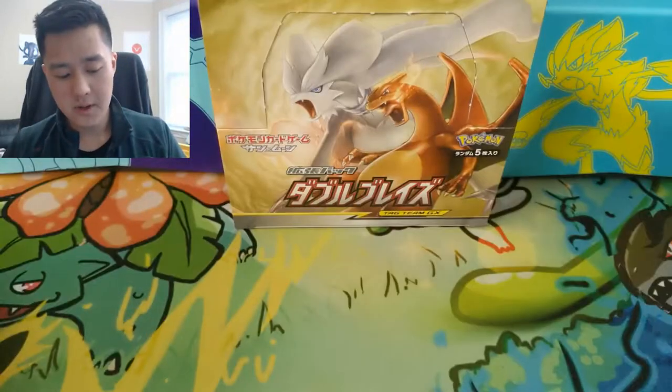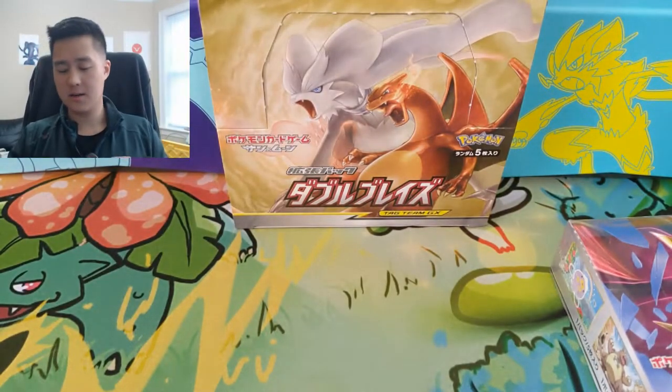I think the ones I'm looking for are the Giratina Garchomp, as well as the Alolan Raichu combination. So those are the tag teams we're looking for. I'm hoping for one of the alternate arts. So far, all we've been getting is full arts and Japanese boxes. So hopefully we can make that improvement. So let's get into it, guys. All right, GG End, very cool name, pretty cool box art.